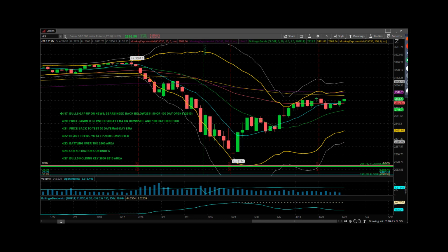You can see here the 9-day, which is your blue line, and the red line, which is your 50-day, all coming in around 2800, 2802. The bears have held that whole area pretty nicely. The Globex low is 2775. The new weekly pivot is sitting up at 2807. So they've done a good job of holding that area and then having an up night.